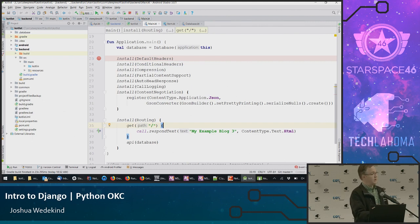This is the initialize function. So what we're doing here is we're installing the routing feature, and when it initializes that, it's going to call the get method on routing, which underneath calls create route from path, and it's going to register that when you get a request for this path, call this function. So the function here, call.respond.text, we're not calling now, but the initialize will call that to set up all these routes. And we'll take a look here at API.